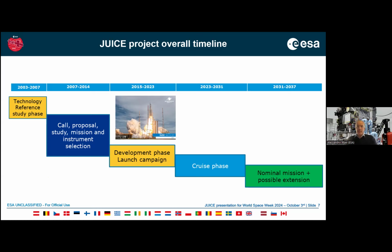So last year, on April 14th, we launched JUICE. And since then, it's traveling in order to arrive at Jupiter in 2031. And I will explain a bit more why it will take so long to get there. From 31 until 35 is the nominal mission, and there is the possibility, if the resources allow it, to extend that to, let's say, 37.